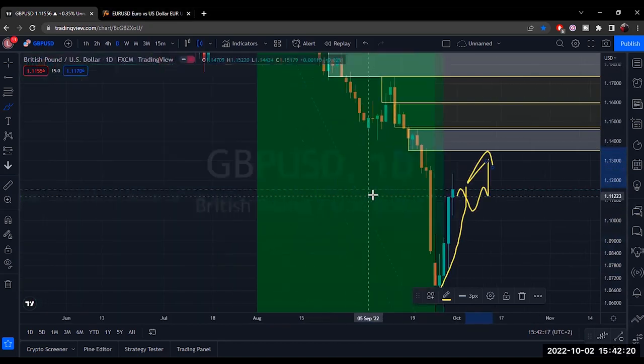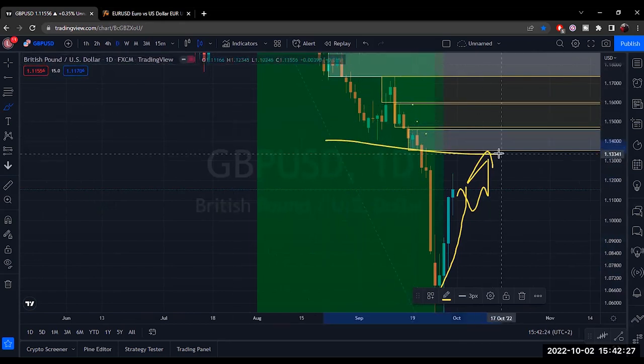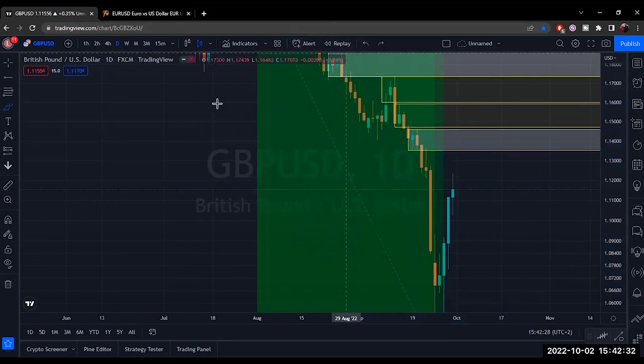Okay, so that's the swing setup, right? Very, very simple, right? Supply. Lots of supplies along the way. Lots of broken structure along the way to confirm further downside movement. Okay, so that's pound USD.